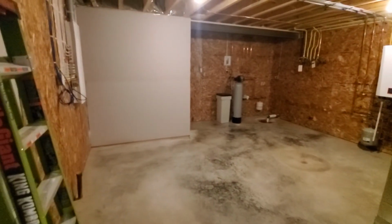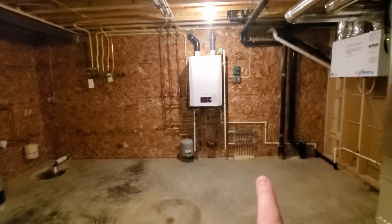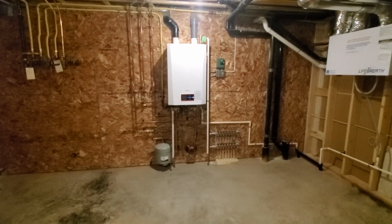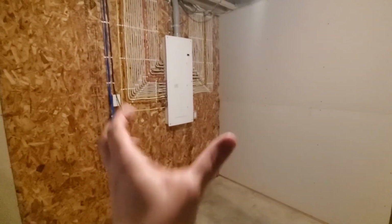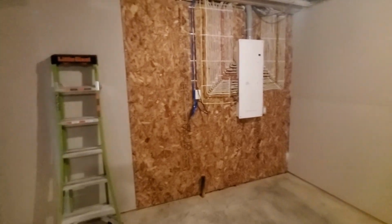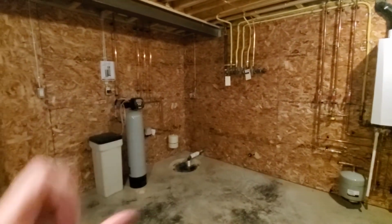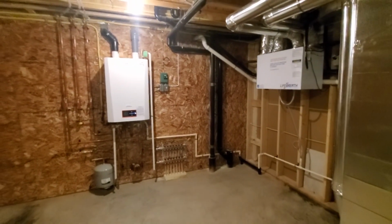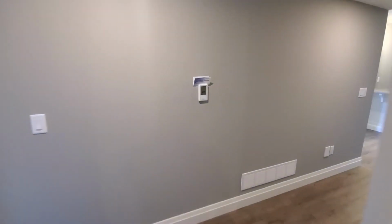And last but not least, we just take a quick right here, and this is the utility room. I won't get too in depth into the utility room, but this house does have in-floor heat all throughout the basement. We've got a triangle tube boiler system, which is super efficient. Water softener. We've got our electrical panel here, 200 amp panel. And this entire basement, also all in behind this sheathing that you see, is spray foam insulation. So it's a very, very tight house, very, very efficient house, and hopefully you think it's a very, very beautiful house.